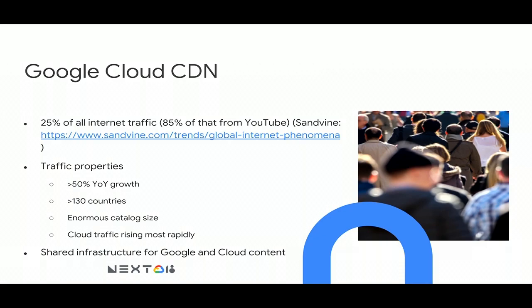We have had to deal with an enormous catalog size, so this informed the decisions on how we built those edge caches. The primary reason is that the most common content that we're serving is video. Video tends to be very large. And user-generated video, which is what we get out of YouTube, is probably the largest catalog. It's multiple exabytes of data.